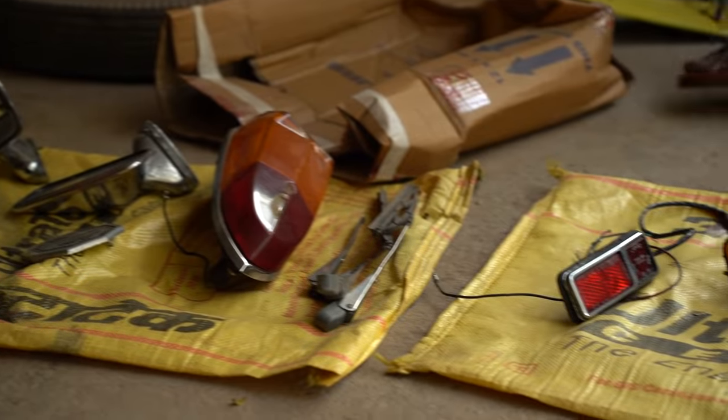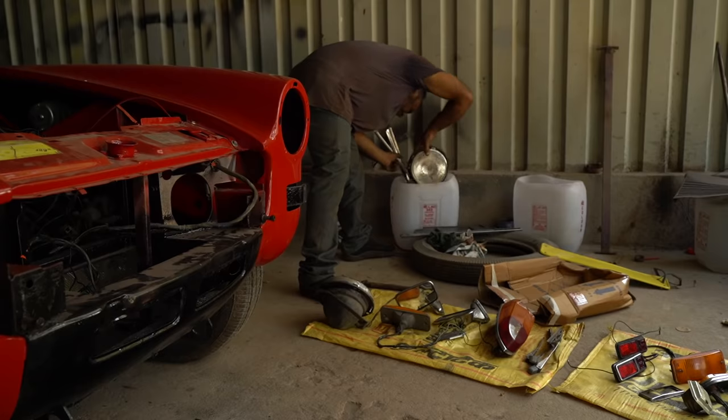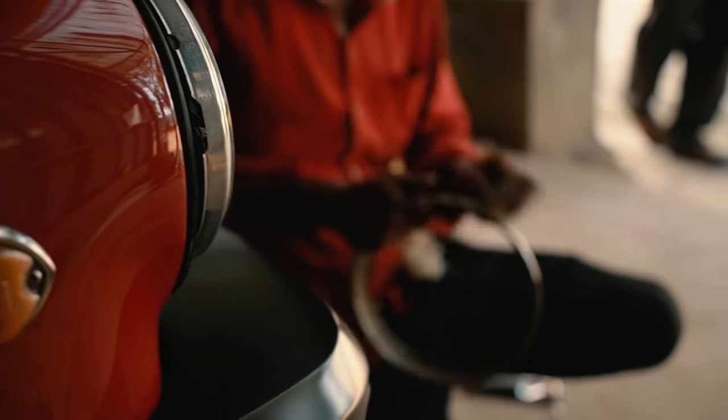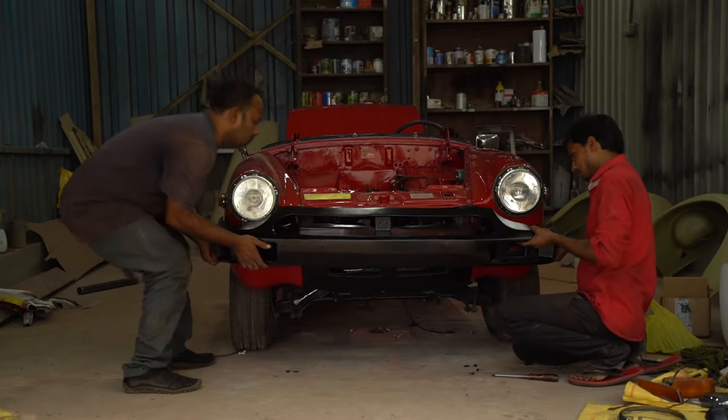Thankfully, Amal's Midget wasn't all that worse for wear, which meant a lot of the components, like the headlights, side lights, and even the mirrors, only needed some sprucing up. And finally, it was time for the freshly painted bumpers to go on as well.